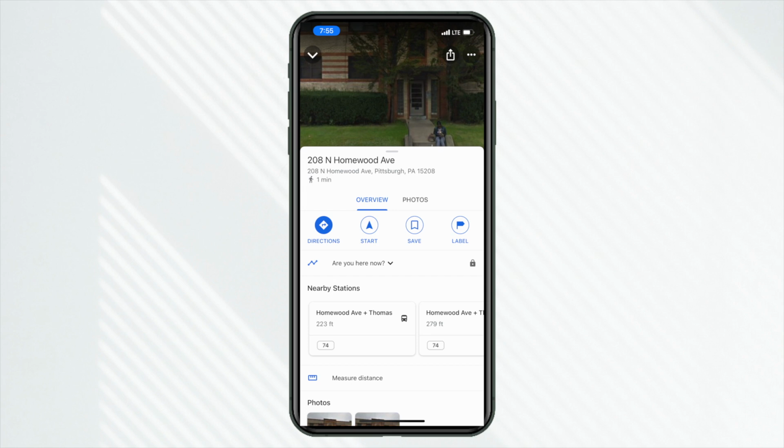And I actually used this hack tonight because I couldn't tell. Was it the single family home in front of me, or was it this larger building to my left? If there's bad weather, you can't see. If it's dark, you can't see. I love using this Google Maps Street View hack.